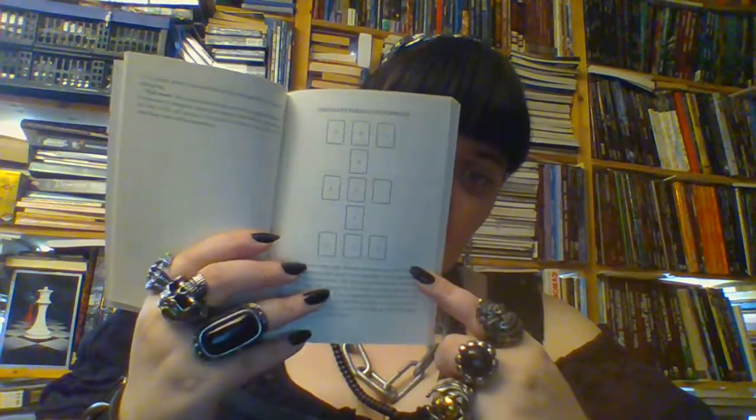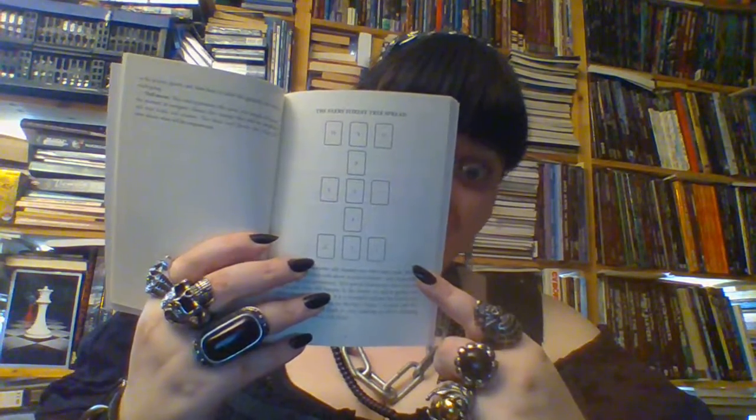And then we have the Faery Forest spread, which is a unique spread, and it's a pretty fun one, though a pretty big one. You're going to need a big table for this one. But yeah, I'm pleased with that.